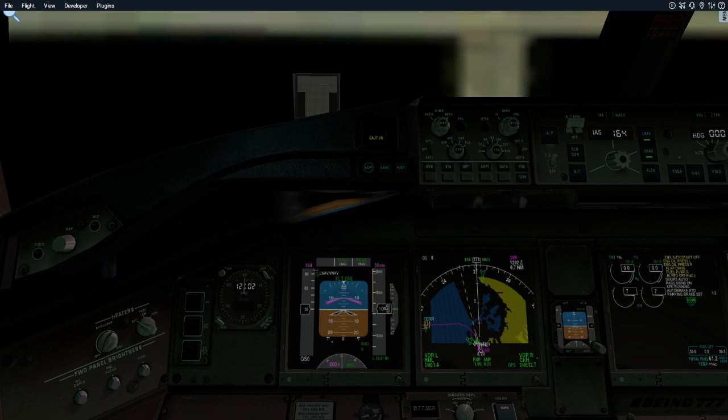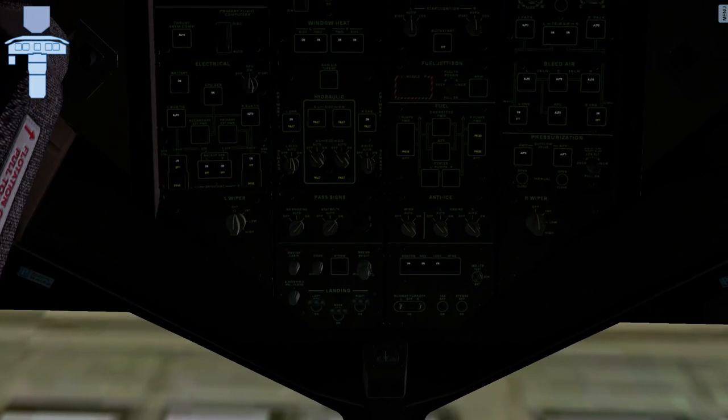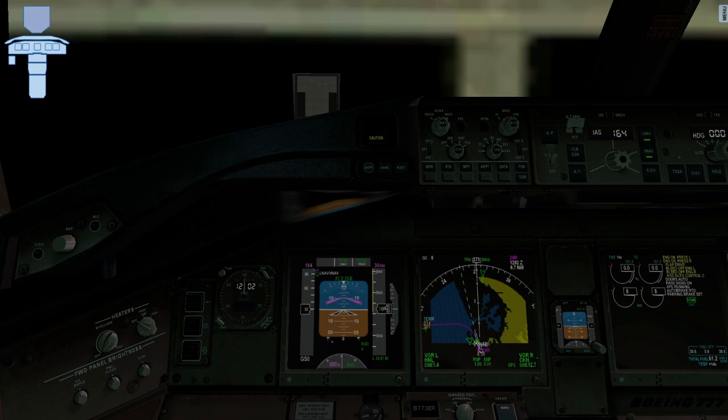Auto start, just check the auto start. Yes, that's a good reminder down there. Auto start needs to go on. Hit the fuel pumps. I don't think we have fuel in center. We don't.